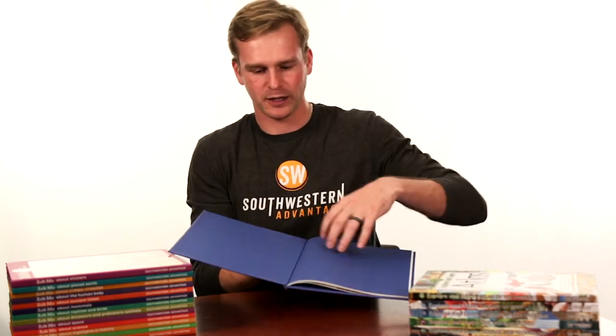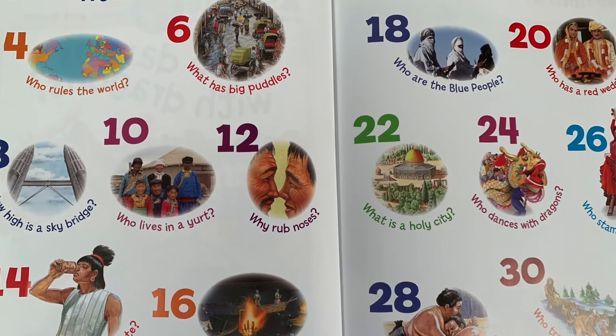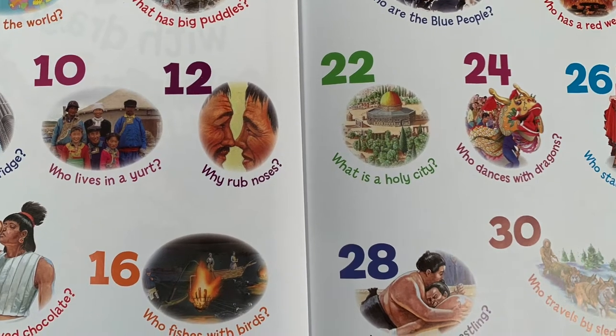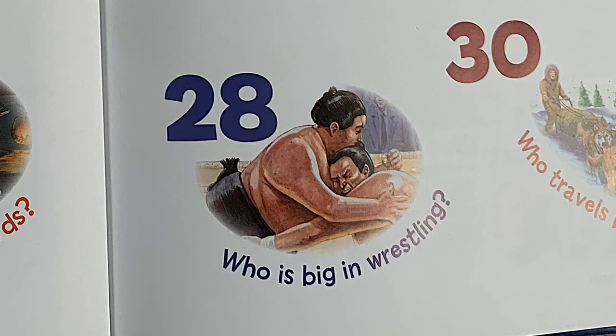Every single Ask Me book in a set starts with a pictorial table of contents where the kids will see the number of the page and a picture attached with a question that is most captivating on this page. For example, who is big in wrestling on page 28? Let's figure it out. The kids will go straight into this. It explains to them how to work with the real books that they're going to go through in school, so it develops the habit of using the big books.